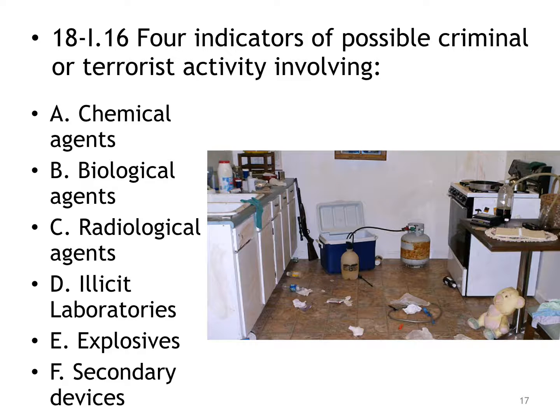Again, I hate to say it this way, but you're just looking for things that are really out of place and really odd. It's not normal for someone to have a whole bunch of Bunsen burners and beakers and glassware set up in a living room. That's not normal. It's just not. Those are indicators that something else is going on.